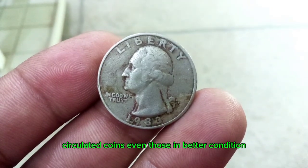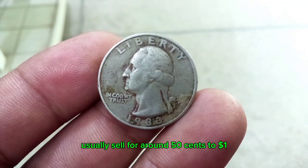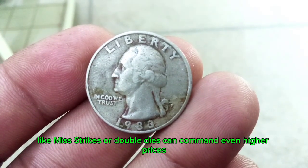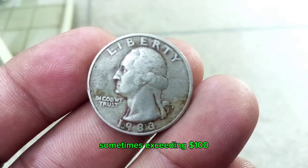Circulated coins, even those in better condition, usually sell for around 50 cents to $1 if they show minimal wear and have good eye appeal. Coins with errors, like misstrikes or double dies, can command even higher prices, sometimes exceeding $100.